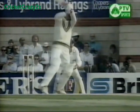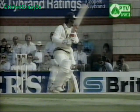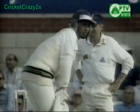Not such a bad ball, just a touch of width, and just a touch short of a length, but England bowled the ball very tightly to him on the whole.